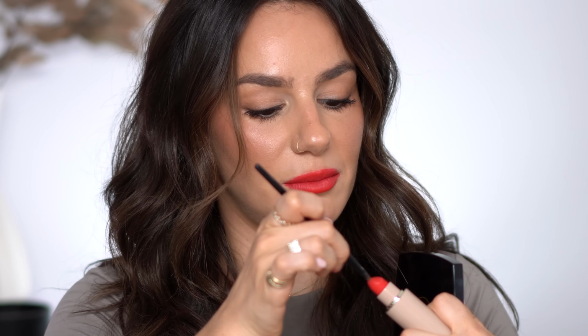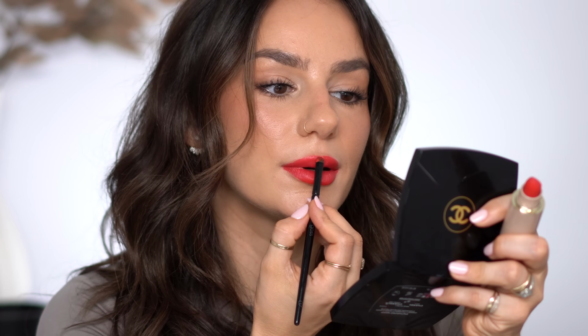I do have a lip brush right here, so I'm going to take that and define the outline. This red almost looks neon. It is so beautiful. You obviously could sheer it out a little bit, but I love it intense like this.